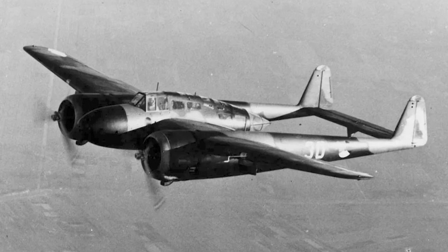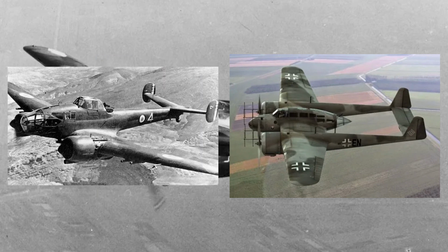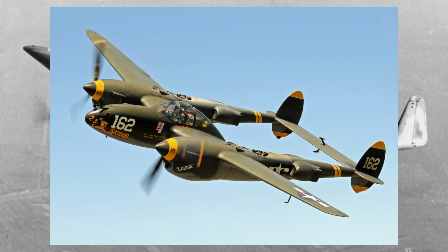Aviation historians still debate the G.1's true potential. Could it have challenged Germany's Bf 110 as Europe's top twin-engine fighter? Would it have fared better than France's underperforming Potez 630? And what if Finland had received its order? Could the G.1 have played a key role in the Winter War? Some even go further, comparing the G.1 to later designs like the American P-38 Lightning, also a twin-boom heavy fighter.